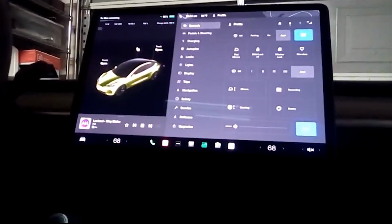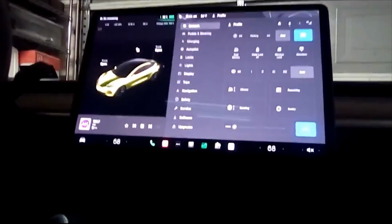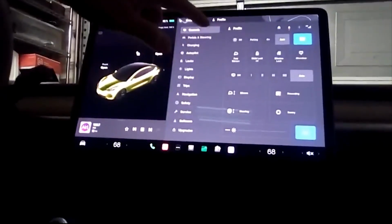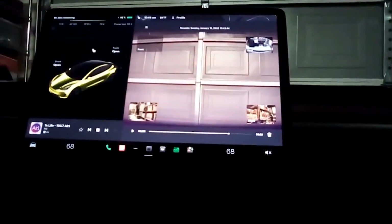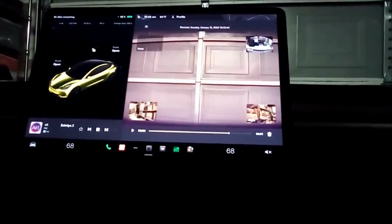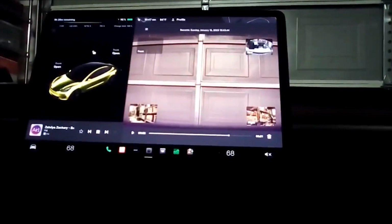Because Tesla wants you to do everything through the touchscreen, you have controls here for your lights. In addition to the backup cameras, you also have a forward camera, which you can use to see what you would see.